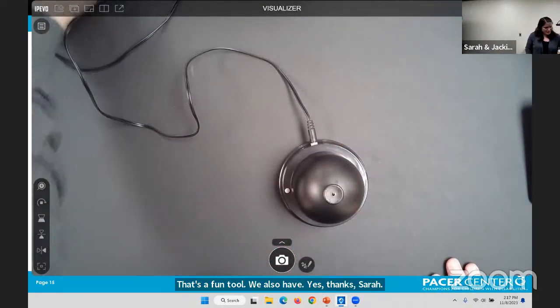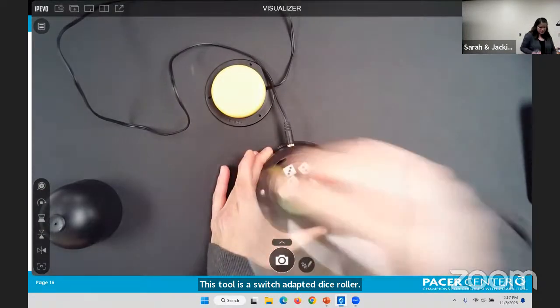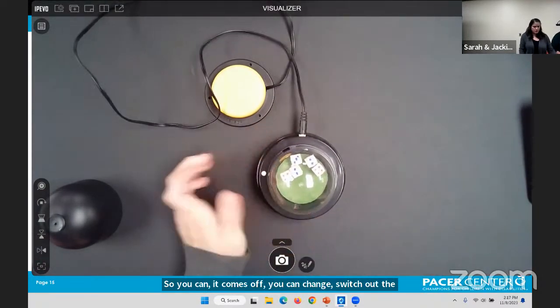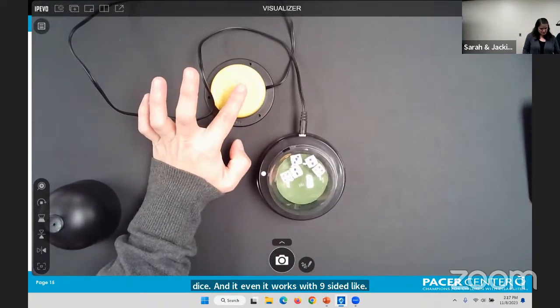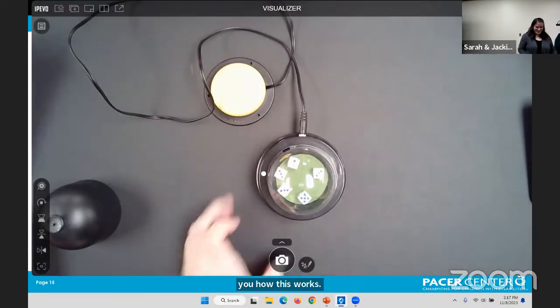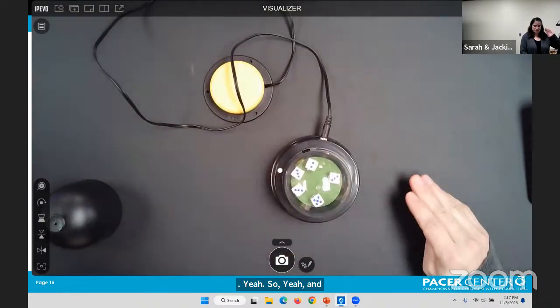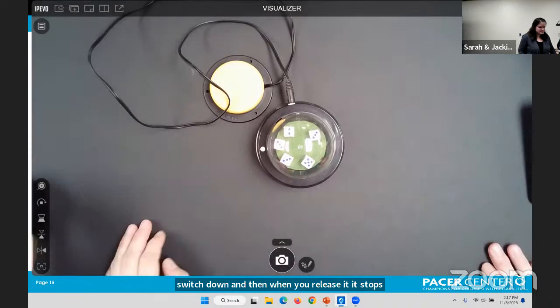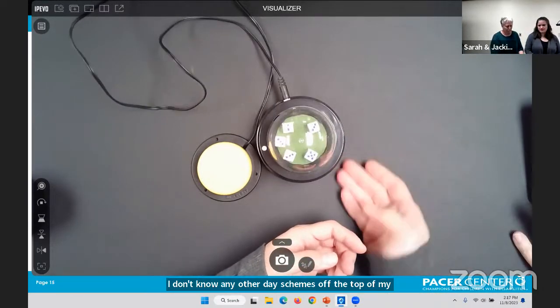So that's a fun tool. We also have this tool, a switch adapted dice roller. It comes off, you can switch out the dice, and it works with nine-sided, role-playing, different shapes and sizes of dice. So I'll show you how this works. Oh, three of a kind, not bad. That's pretty good. You have to hold the switch down, and then when you release it, it stops. So that's fun for lots of different games, Yahtzee, and I don't know any other dice games off the top of my head.